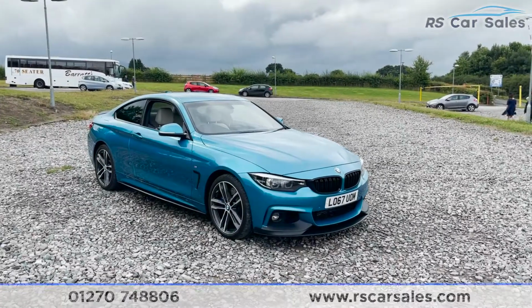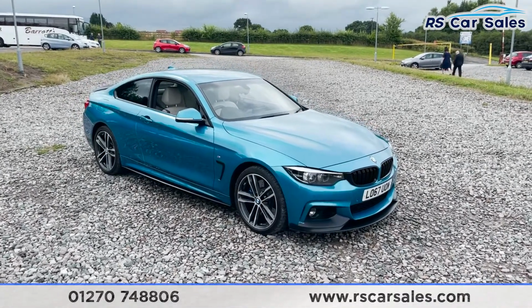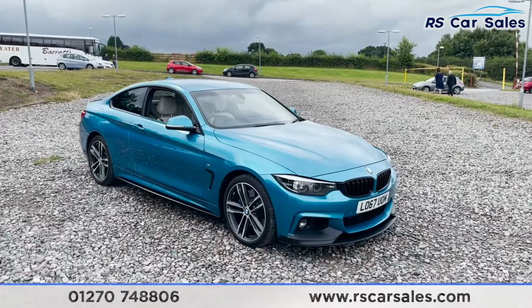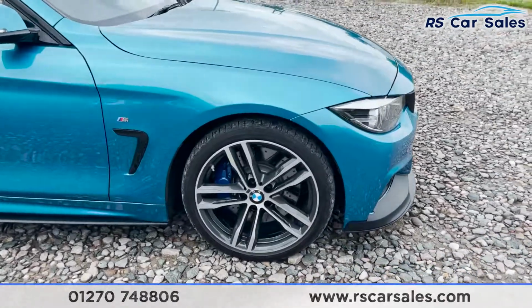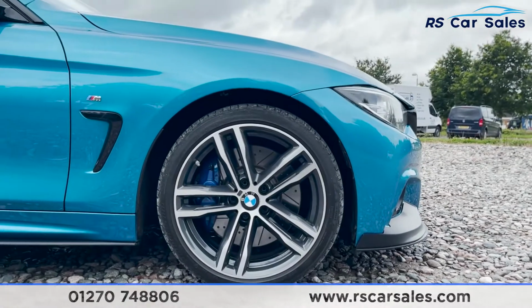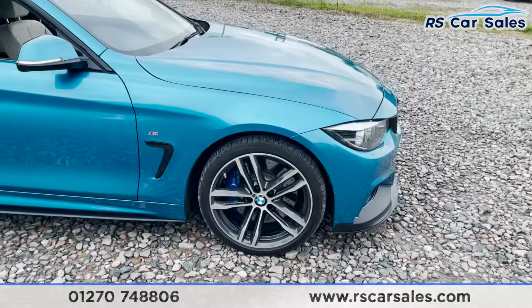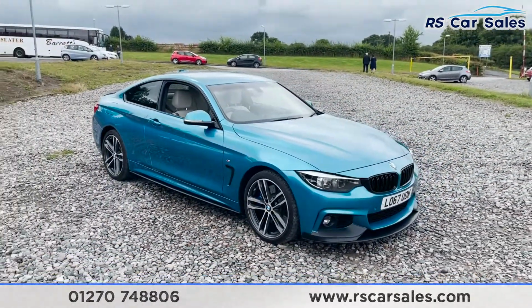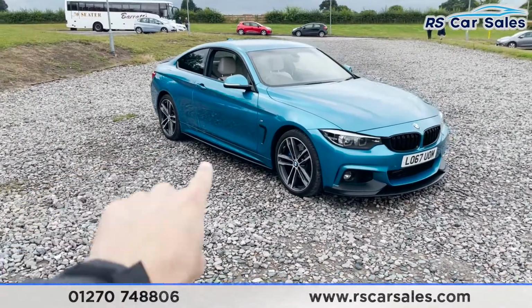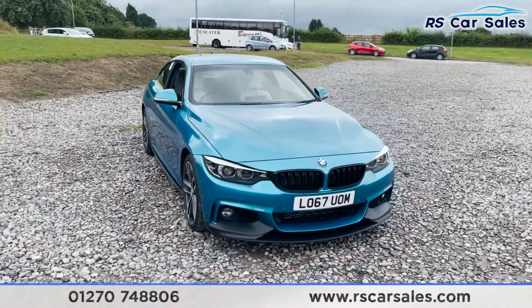Here we have a 2017 BMW 435D X-Drive M Sport. Now with this vehicle you do get 4 19-inch alloy wheels, all in excellent condition as you can see just there, complemented by the blue M Sports calipers just behind. We do have a full M Performance styling kit on this vehicle, as you can see by the side skirts and front splitter just there. We've got a few more bits at the rear, as you'll soon see.